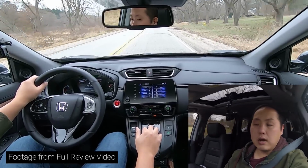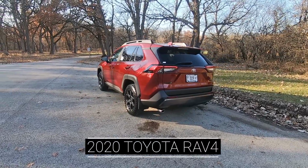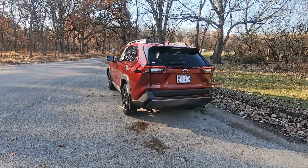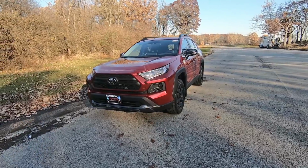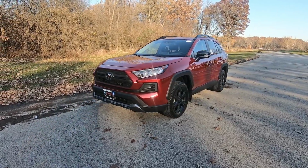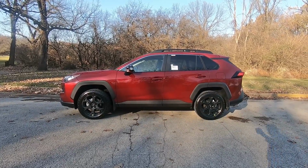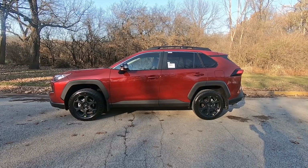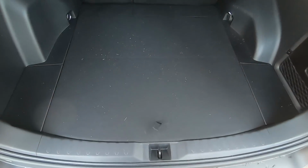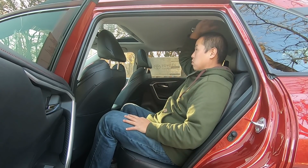Next is the 2020 Toyota RAV4. The current generation was completely changed in 2019. The outside looks more masculine and bold and much more in line with the trucks from Toyota. The TRD off-road and adventure trims add more ruggedness with their styling and more aggressive tires. There is a good amount of trunk space and legroom in the second row, but even more so of headroom.